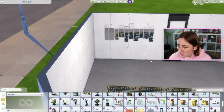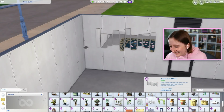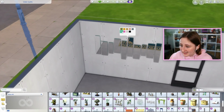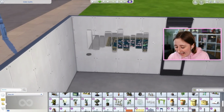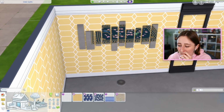Okay, we have this new mirror. Oh, this reminds me of The Sims 3. We used to have things like this in The Sims 3. Panels of self mirror. Oh, and it even comes with swatches that change the color of the frame. That looks really cool. Oh, I like that. I love a statement mirror. That's gonna be fun to use. We don't really have much like that either in The Sims 4 so far.